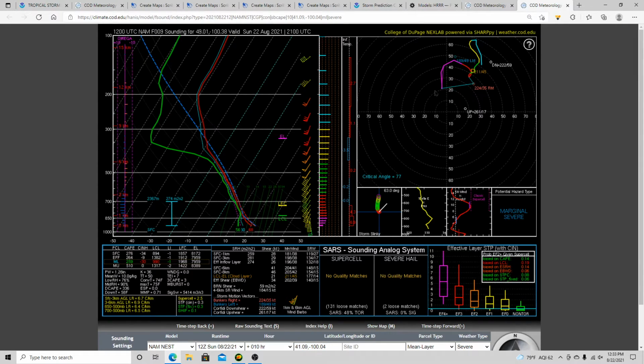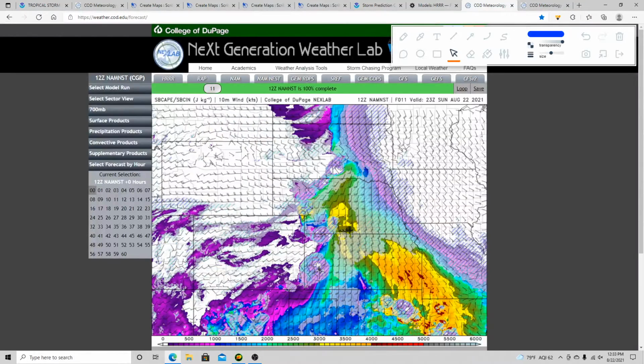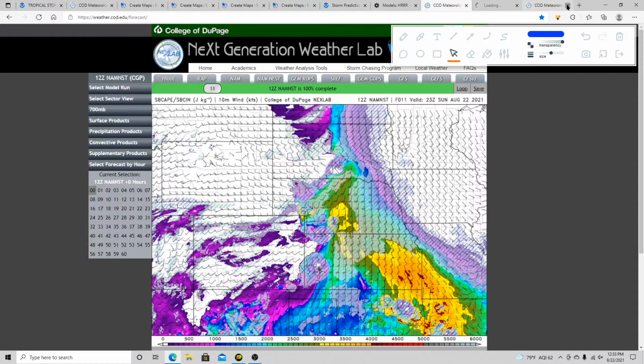And this probably is contaminated. I think that's also incorrect. So let's try that again, because the cape there is not matching up with the actual map. Sometimes this website does that. It's just becoming a more common issue over the last couple months.